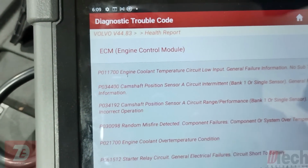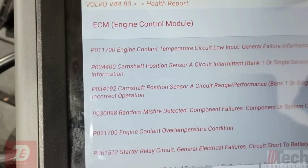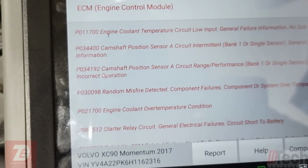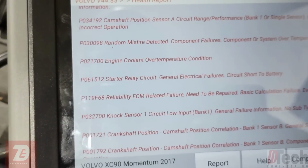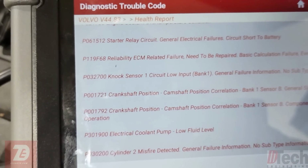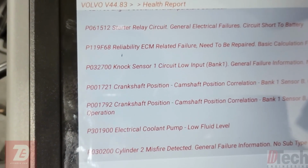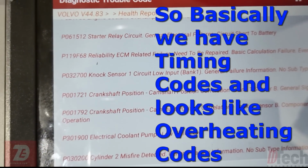So a P0117 coolant temp, okay, a P0344 camshaft position sensor circuit, another P034192 camshaft, range, random misfire, coolant, starter relay, ECM related, crankshaft position correlation. Okay, so crank position, camshaft position. So we've got a P0017. Looks like, so perform incorrect operation.